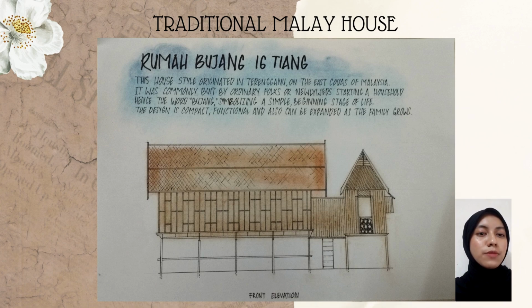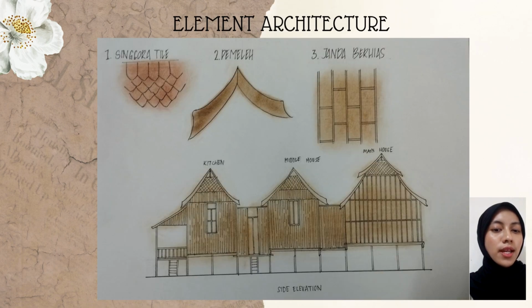It was commonly built by ordinary folk or newlyweds starting a household, and thus the word bujang symbolizes a simple beginning stage of life. The Rumah Bujang 16 Tiang reflects the humble beginning and architectural wisdom of the early Malay community, particularly in Terengganu. You can see this picture. Firstly, front elevation, and second, side elevation of the house.